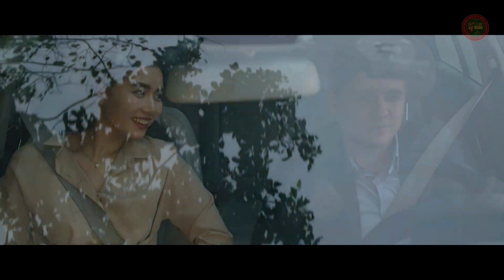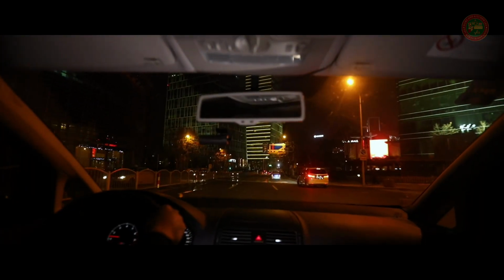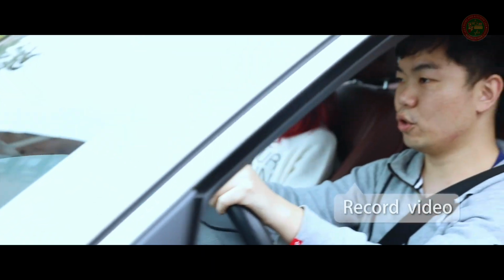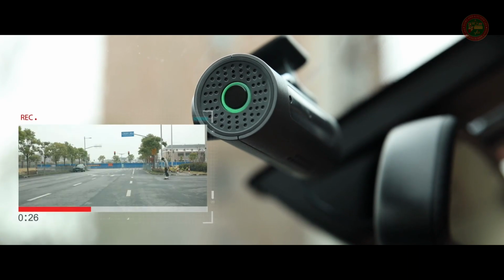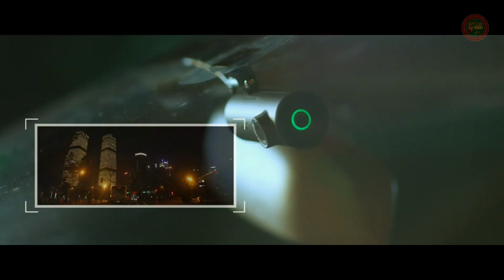With your hands on the wheel, you can still capture the perfect still shots or videos with just your voice commands. Record video. Start recording. Take picture. Photo was saved.